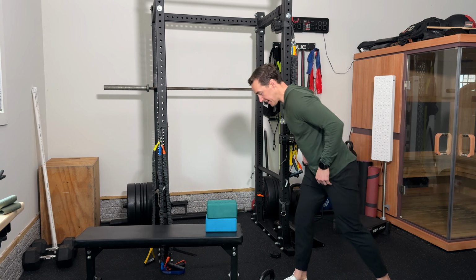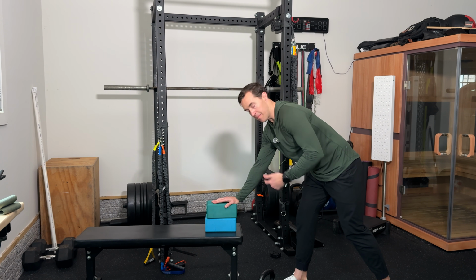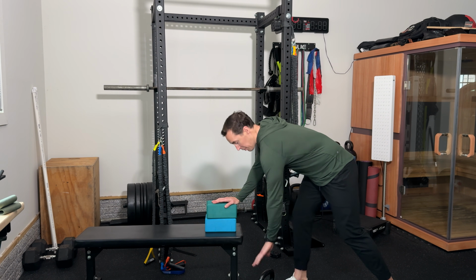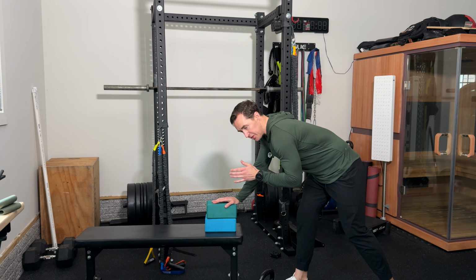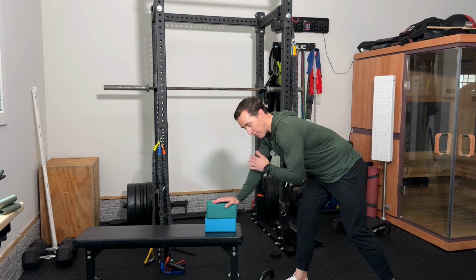So here, I like to just be staggered, lead foot forward towards the bench, and that's gonna be the same hand that's ultimately bracing up against it with whatever implement you wanna use. And you could use cable, you could use dumbbells, kettlebells, whatever you find you have available to you.